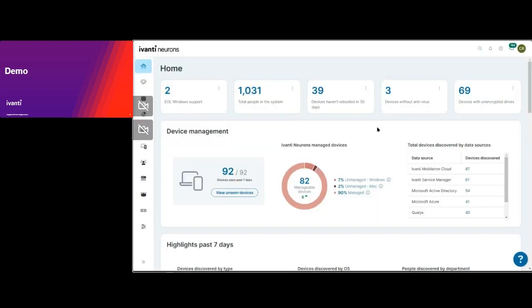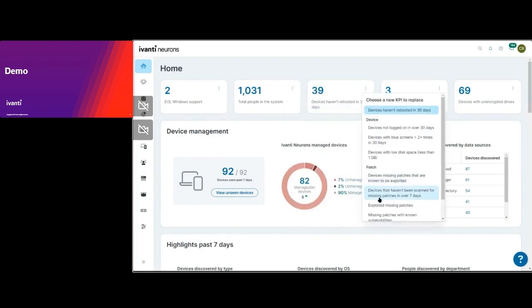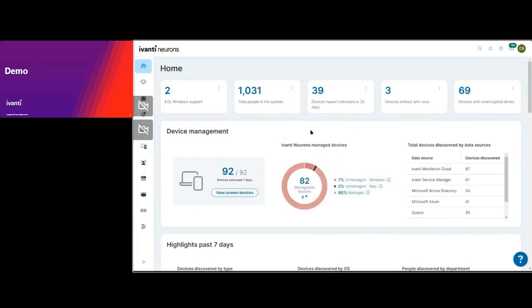Once logged in, you can see here that the landing page provides several KPIs which are configurable, so you could change these based on your needs. Here we have a device management section which will give you a list of unseen devices, the number of unmanaged devices by percentage, and if they've been discovered, what data sources they came from.